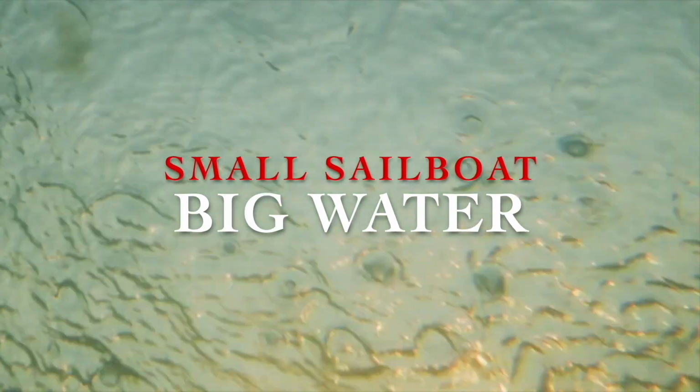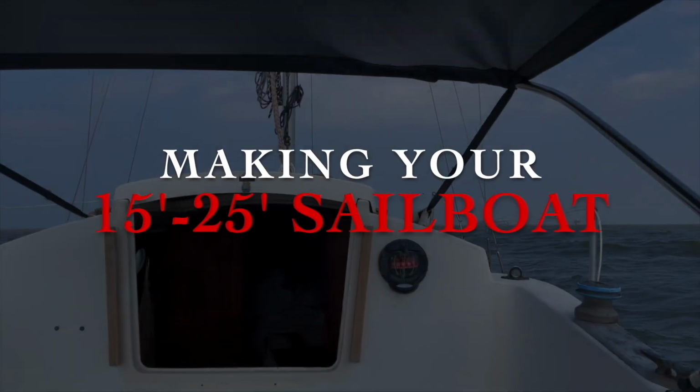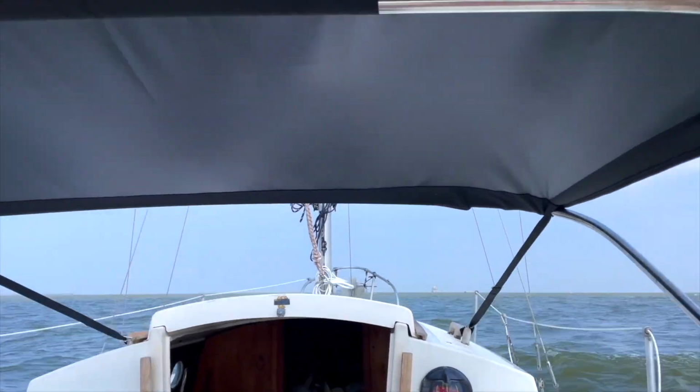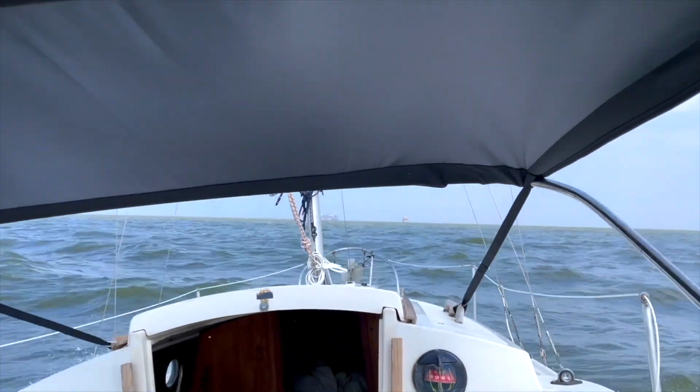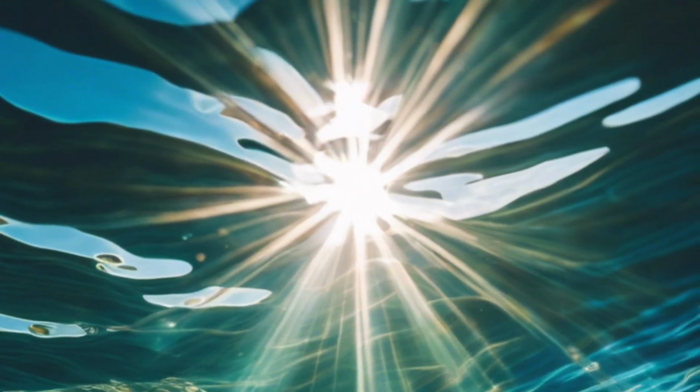Hey, welcome back to Small Sailboat Big Water, part 2 of an ongoing series, how to make your small sailboat more seaworthy. Today we explore some ways of making your sailboat more dependable, enhance its performance, make it easier to sail solo, and always trying to make it more watertight.